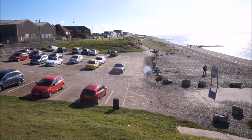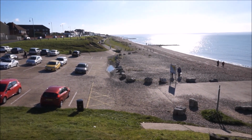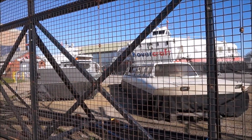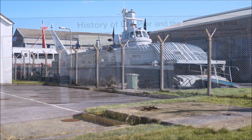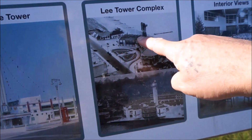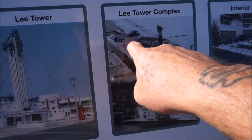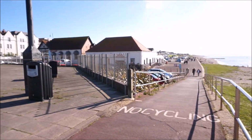So this slipway was built originally for the hovercrafts. Sadly they don't leave from here anymore. So I'm stood about there now. These buildings still exist. That's them two.